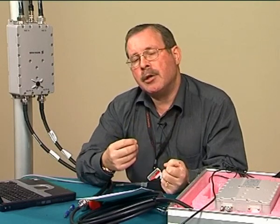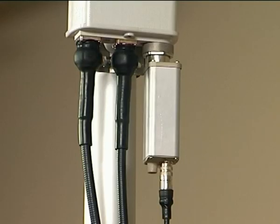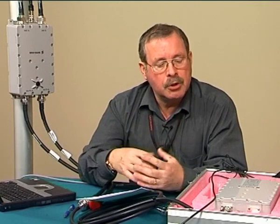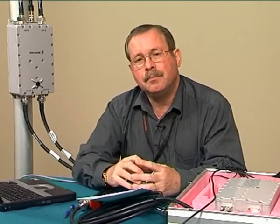The field test unit has also got support for the remote electrical tilt unit, the RET. And so we can actually do quite comprehensive verification tests using the field test unit along with the PC.